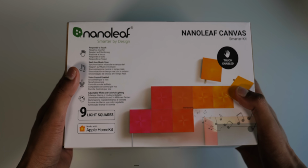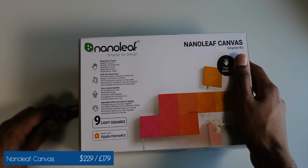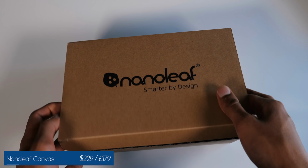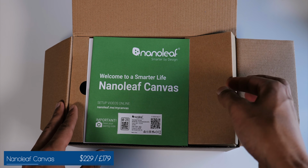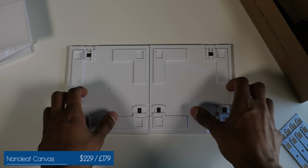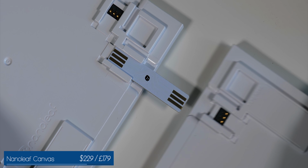Now, from the same company that brought you the triangular Nanoleaf Aurora lights, this is the Nanoleaf Canvas, which, as well as just turning triangles into squares, is actually an advancement of the technology. The primary new thing here being the fact that these square light panels are actually activated and controlled by touch. The fact that these things have one extra side on them versus the previous triangles also gives you a little bit more in terms of options for arrangement.